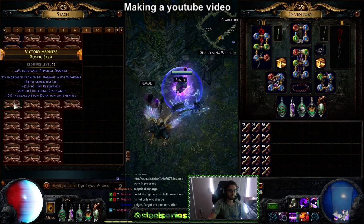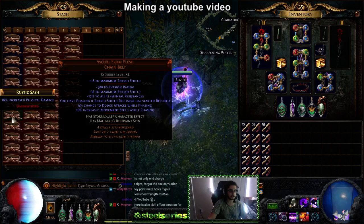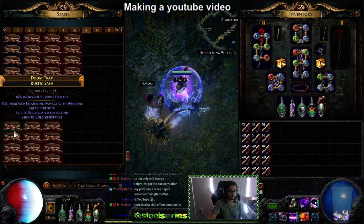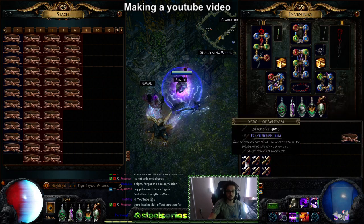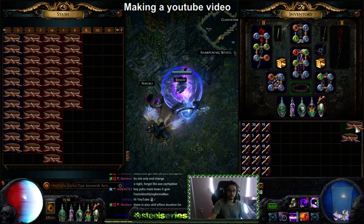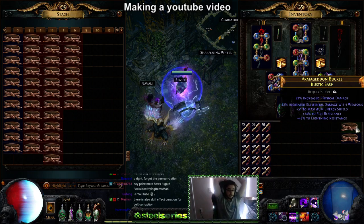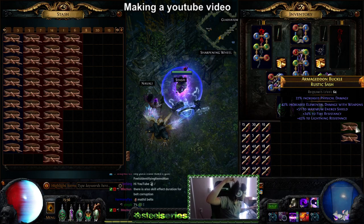I'm good, Andy. Like this was okay. It had potential, but it bricked at the 7 elemental damage with weapons. $65 life, 35 strength, 39 lightning. This is okay. Okay, this belt works because it gives 42% WED. Oh, give me 1 second.